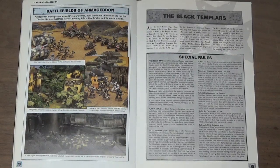Pure in mind, body, and soul. Of all deviants, Black Templars abhor witches and warlocks the most. The faintest sign of heretical psychic powers drives them into violent fervor. This vow affects all Black Templar units, including vehicles. If there is an enemy psyker on the table at the start of the Black Templar's first move phase, the Black Templars must make an additional move towards the enemy before their normal movement. Interesting. You get a free move at the beginning of the game, but it has to be towards enemy psykers.